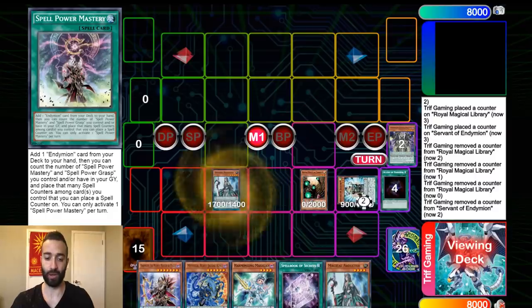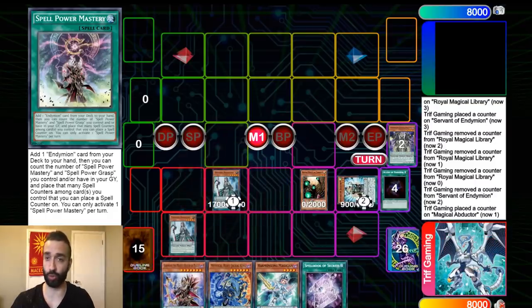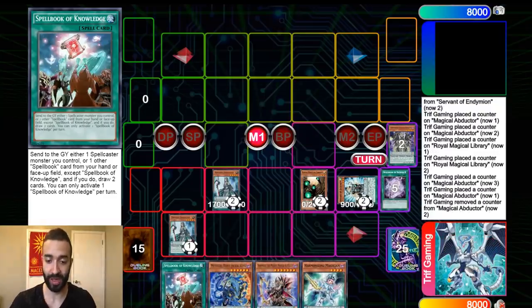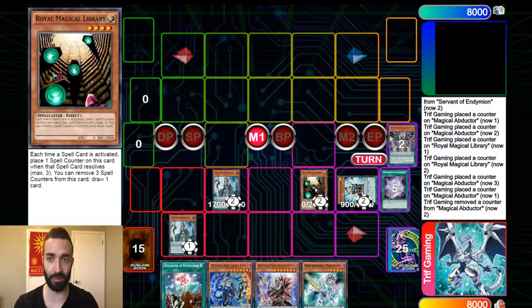Activate Servant. We go for Abductor here because Abductor would get us a free Souls. We're going to have like 10 cards before our Pendulum Summon. We're going to go for Knowledge here. As you see, it doesn't conflict. Blue Boy and Royal Magical Library do not conflict.